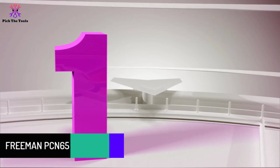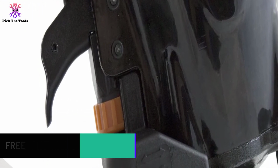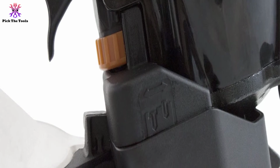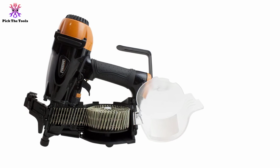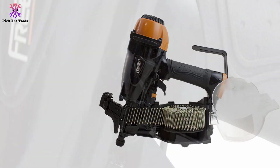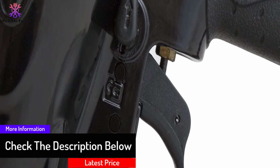And finally, at number 1, we have the Freeman PCC65 coil siding nailer. Freeman PCC65 siding nailer has a side loading magazine that's straightforward. Magazines range from 200 to 400 nails, and users can choose between plastic and wire. It allows users to change according to their needs. This model is made of aluminum so that it is lightweight. The unit fits nicely into the user's hands and offers ease of vibration. It additionally supports the item with a 1-year guarantee, so it's guaranteed to last long.